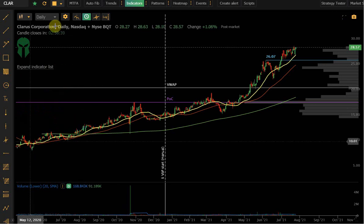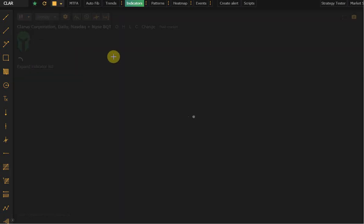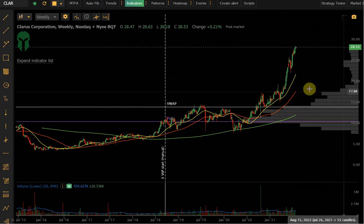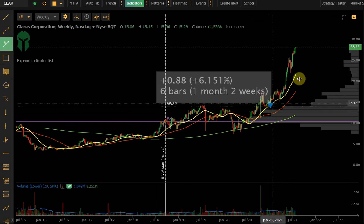Let's just see what we look like on a weekly. It's just been a monster. Look at how, when you broke that VWAP on your volume by price, it just took off and then flipped it to support. What a monster move. That's huge. That's really big. So let's see what happens with it from here to here. But that's a big move. It's a double, right? You've got to see what happens with it now.